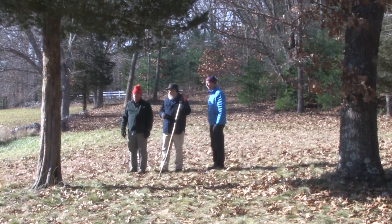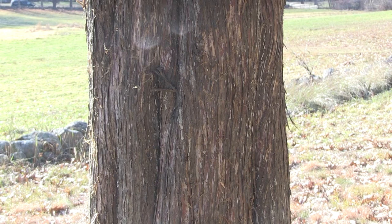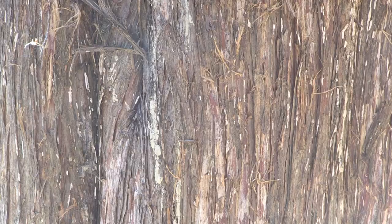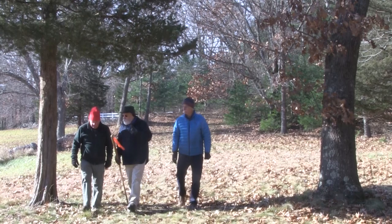We also have a little bit of greenbrier growing up on the tree here. I understand the bark of a cedar tree was used to make rope, mats, and baskets. That's correct. You can strip the bark and it's extremely flexible. We're going to take a walk over here. I've got something really interesting to show you.